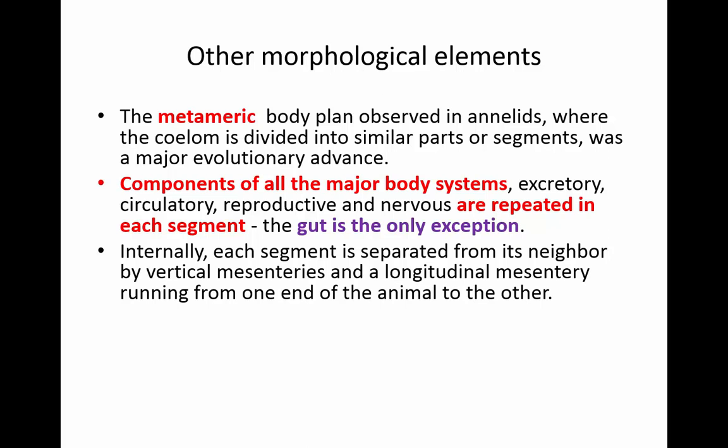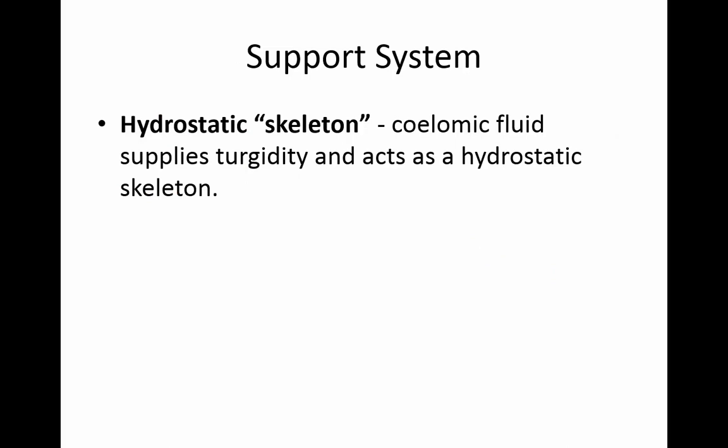Also, you've got parts of the major systems, the excretory, the circulatory, the reproductive, and the nervous, that are repeated in each segment. The only exception to this is their gut or their digestive body system. Internally, the segments are separated by vertical mesenteries and a longitudinal mesentery that runs from one end of the animal to the other. Their skeleton is hydrostatic, where it's got the fluid in the coelom that gives it some turgidity.